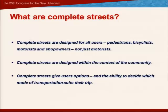Most of you probably know already, but just as a brief overview of what a complete street is, the basic idea is that a complete street is designed for all users in that area. In an urban environment, that would typically be pedestrians, bicyclists, motorists, and very importantly, the shop owners along that street. They obviously benefit from the interaction on the street. It's also key to remember that complete streets need to be designed within the context of the community.